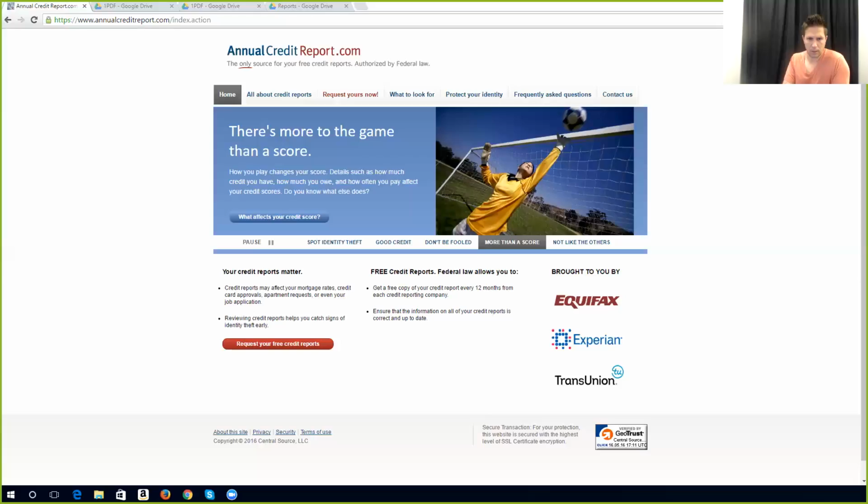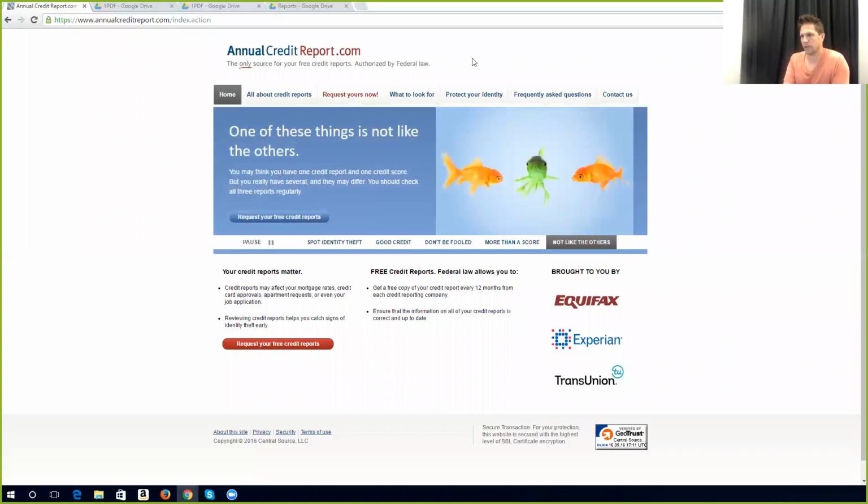Now, in your downloads, you're going to get some print-offs of what that page looks like. We've got a lot of fun PDFs and downloads, things that are going to help you out tremendously along the way. And print those off so you have a copy. I would recommend printing off everything along the way. So what I'm going to do here is actually show you the website, Annual Credit Report, and just for the most part, we're gonna take a look at that.